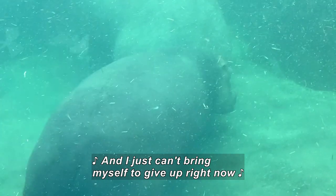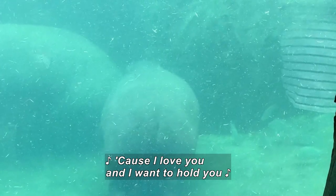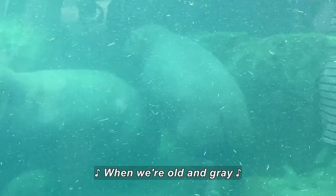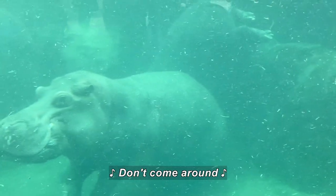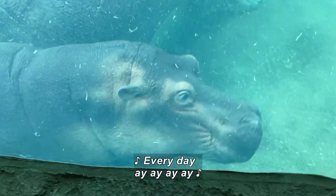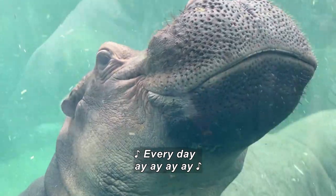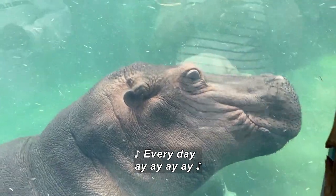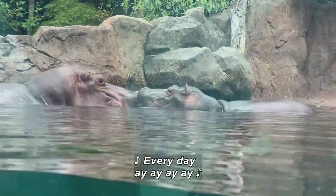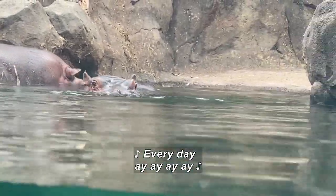Under the water, Fiona walks on the bottom of her tank. She leaps and plays. She sticks her nose above the water to take a breath, then dives under the surface. She splashes in the water.